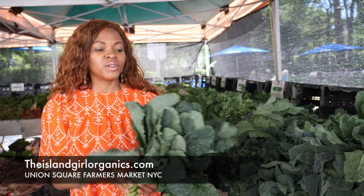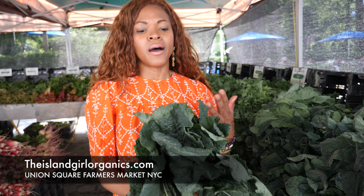The Americans know this as dinosaur kale, but this is Tuscan kale. This is very good for salad. It's one of the easiest kale to eat when you make a salad and when you're making chips. Because when you're making a salad, it's not very hard. The other kale can tend to be a little bit more chewy and harder. But Tuscan kale, or dinosaur kale, is really good for salad.